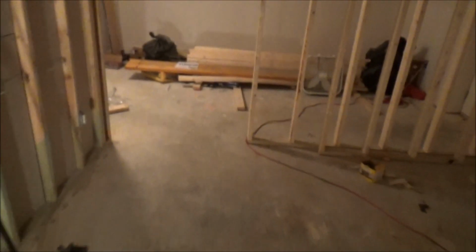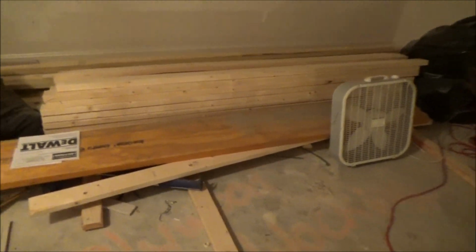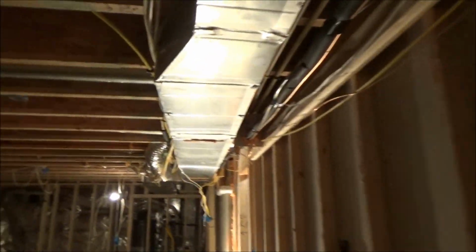So once we place the header, I have the LVL piece right here. Actually, this is it right here. This is a 9.5 foot piece, so it's about 6 inches longer than I need it. But we're going to cut that. I've never cut an LVL before, so that may be a challenge. I can't say for sure. But this is the LVL that we're going to be using for the header.